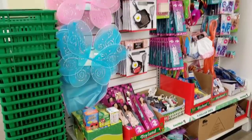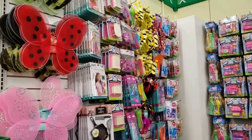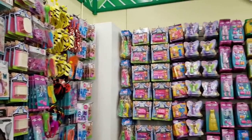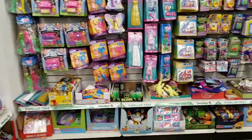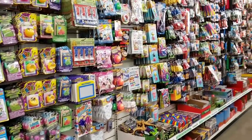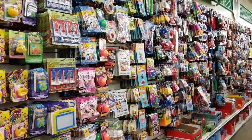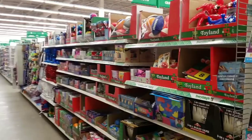Okay, so I'm gonna go ahead and scan through some of these toys just to show you how amazing and organized this store is. And no, they do not go around and clean the store before I come in. This is how this store looks 24/7. For those that shop here, you know this is how the store is.